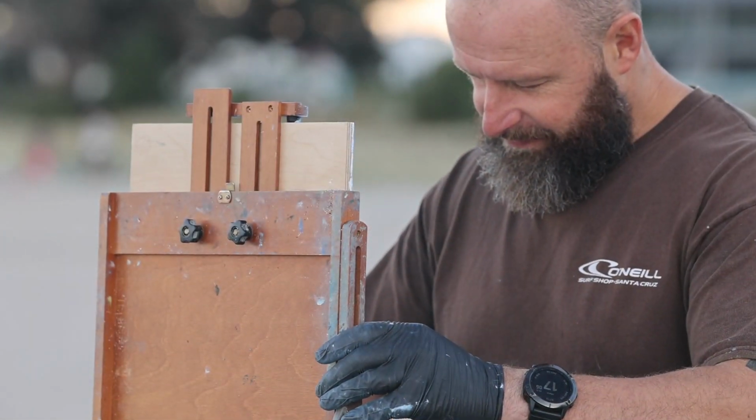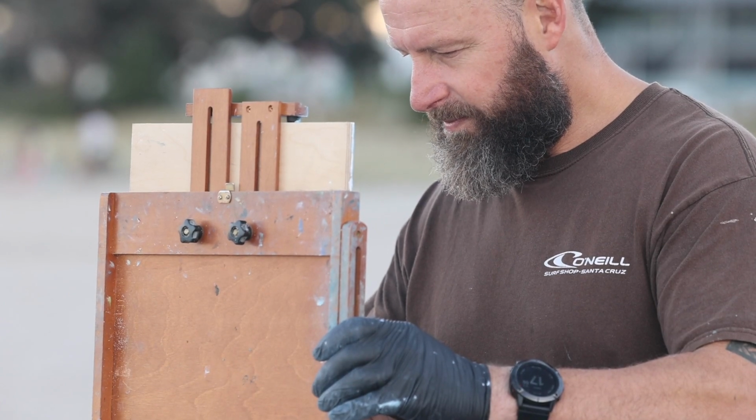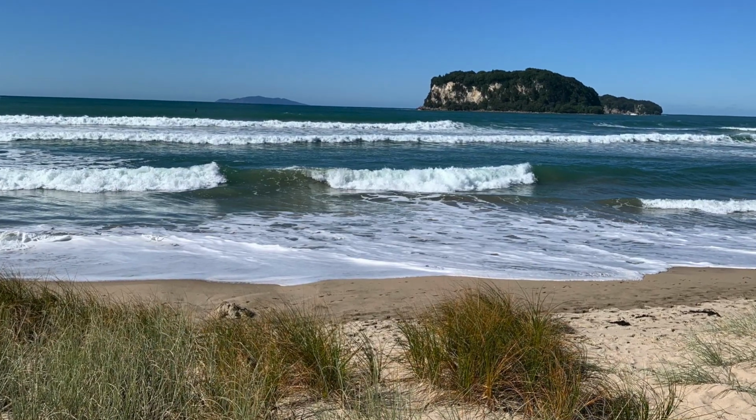Today I'm heading up to Papamoa to see my buddy Wayne Vickers. Hopefully we get a chance to paint this afternoon. I think the weather forecast is looking good up there. After that, I'm heading up to the Coromandel to do some more painting. I'm super excited. I'm on a couple of days sabbatical, painting plein air at some incredible locations.